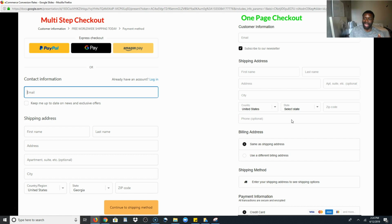So I actually have used this, and it really does increase the conversion rates. The less pages that people have to go through to purchase, it's really going to make your sales go up.